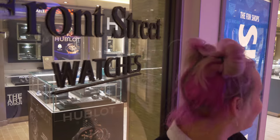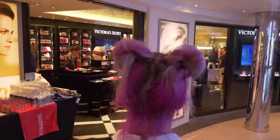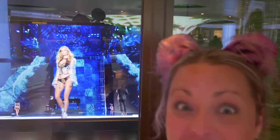Deck 5 also is the home of the fun shops right here. Like Hipfish fashion jewelry. Get all your jewelry here. There's a lot more. Let's keep going. Front Street watches. Get your watch. Cherry on Top. Get all your ship snacks all in one place. Hipfish Beauty. All your beauty products right here. Victoria's Secret at sea. What? Victoria's Secret?